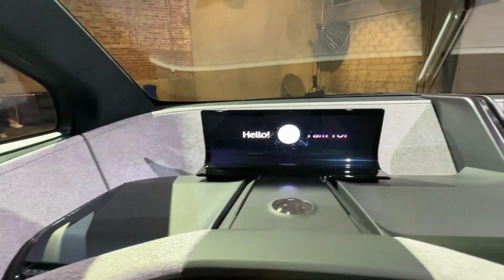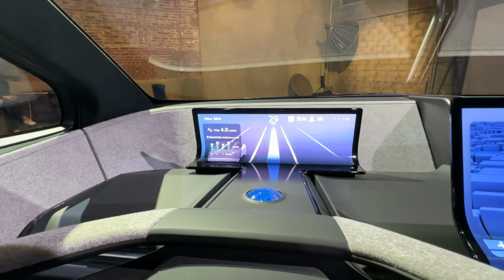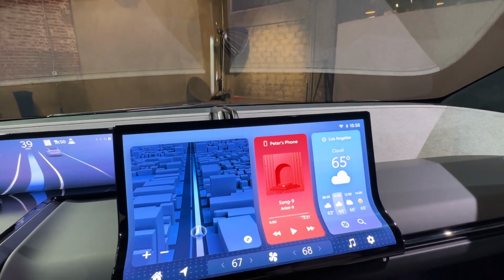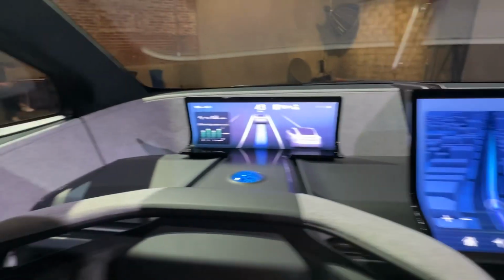Oh yeah. Cars have become much more than just a regular conveyance of getting you from point A to point B. They have now become actually more like video games, and this is a very elegant video game. So let's see if Yui works.